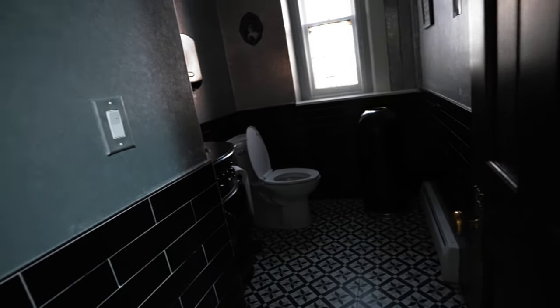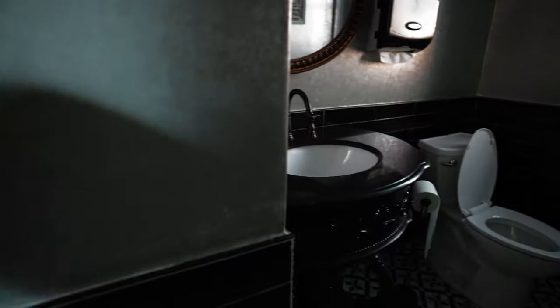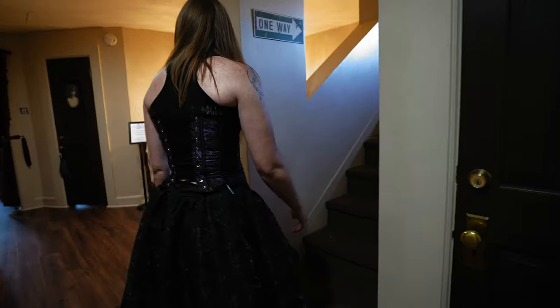Wait, hold on. I gotta look at this restroom. The window, and it's beautiful. Yes, this restroom is really cool. I just like restrooms. That sink. Whenever people come in and ask where it is, there's one on each floor, but I tell them to go to the second floor one because it's the most beautiful. I love that sink. I didn't see this room. Oh, I'm so sorry. No, you're good.